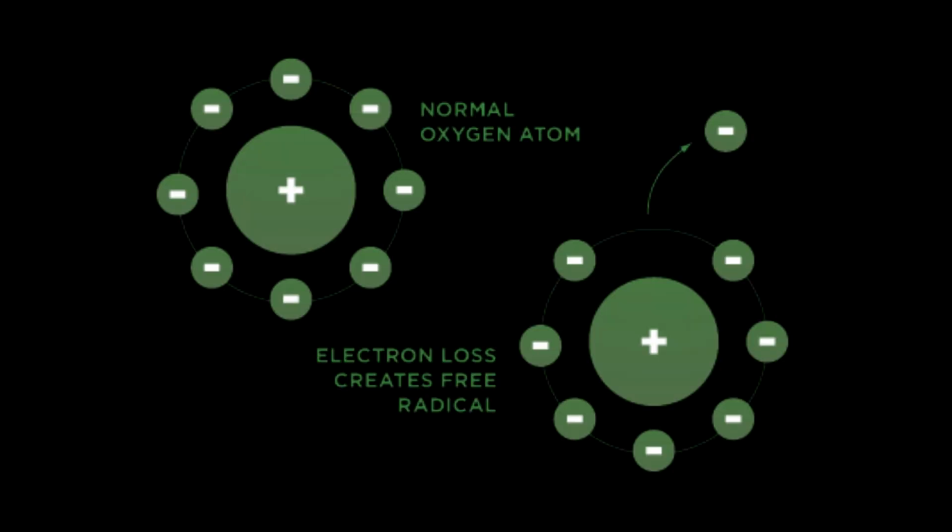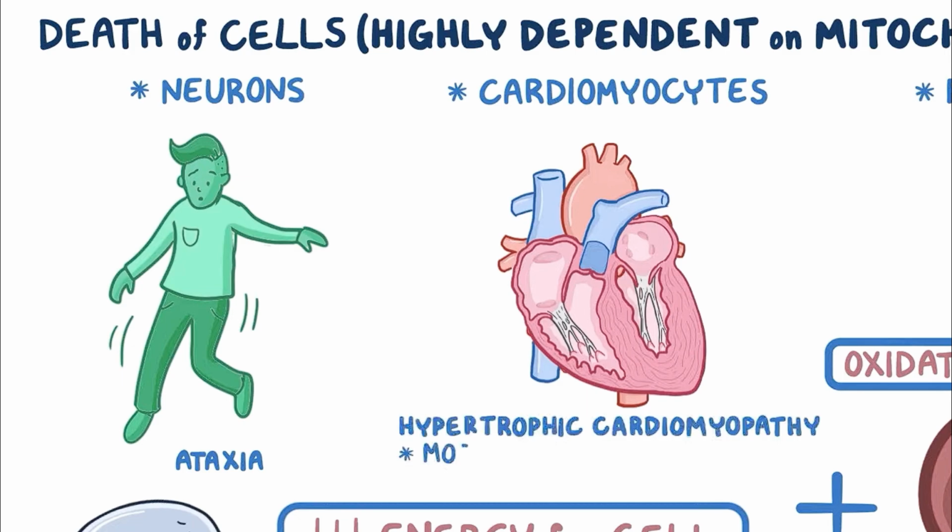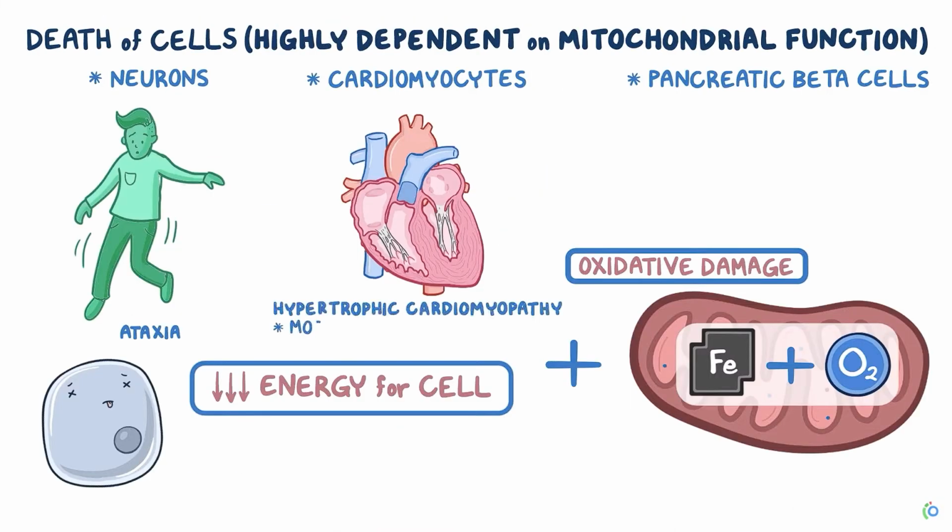It combines with O2 in mitochondria and creates another problem: oxygen radicals, which over time damage the DNA. And this process is called oxidative damage. So now there are two problems: less energy for the cells and oxidative damage combine and cause the death of cells. One of the cells is neurons, which causes ataxia and later hypertrophic cardiomyopathy. In the pancreas, the beta cells die because of the same reason, and this causes producing less insulin. So you all know what that means, that the patient gets diabetes.